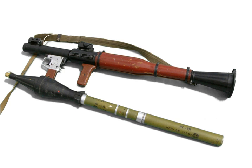The PG-30 is the main round of the RPG-30. The round is a 105 mm tandem-shaped charge with a weight of 10.3 kg (22.7 pounds) and has a range of 200 meters and a stated penetration capability in excess of 600 mm (24 in) of rolled homogeneous armor (RHA) after ERA, 1500 mm of reinforced concrete, 2000 mm of brick and 3700 mm of soil.